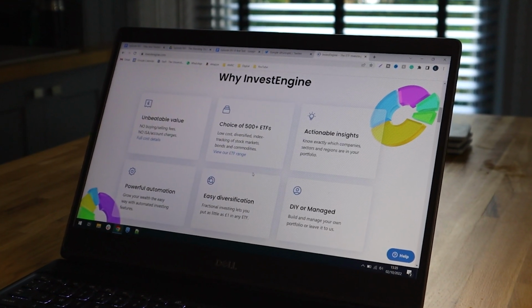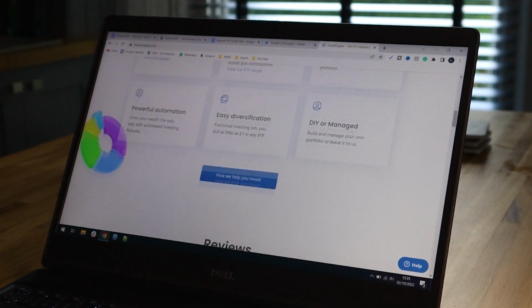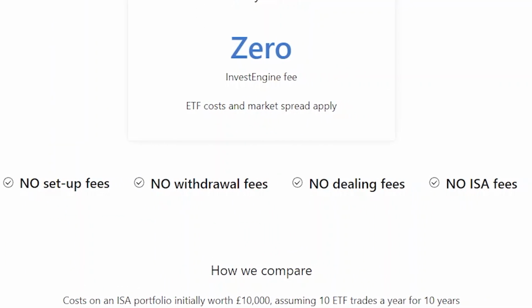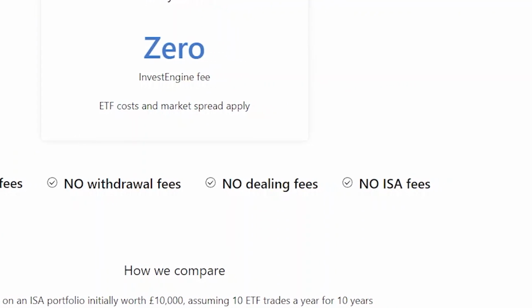And before we show just how devastating even the smallest of costs can be, in the examples above, you will have noticed that InvestEngine was often the cheapest option. They charge no platform fees for DIY portfolios, no dealing fees, and you can invest inside a stocks and shares ISA for free, which ticks off 3 of the boxes that we've listed above, making them the ultimate low-cost option.